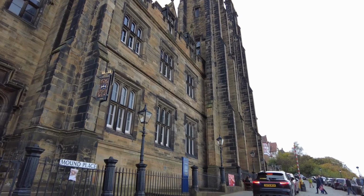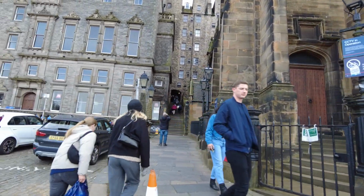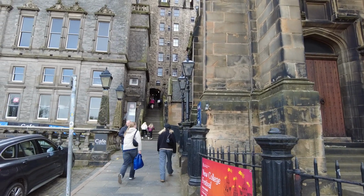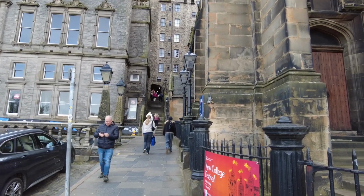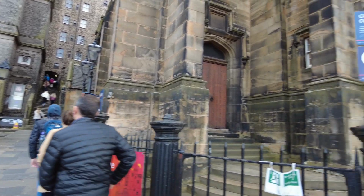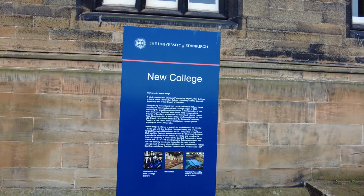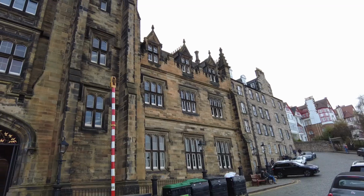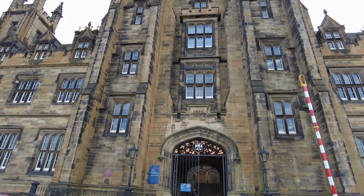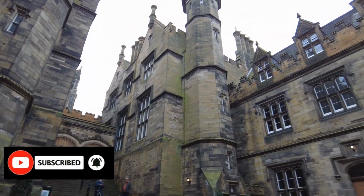So walking towards this college, which is part of Edinburgh University, on this left hand side you can see the stairs, and then paths going up throughout Edinburgh Old Town. You can see these narrow paths and stairs, and they look really beautiful. It's called New College, and it's part of the University of Edinburgh. When you walk inside, you'll feel it's absolutely magical.